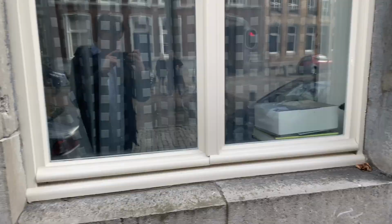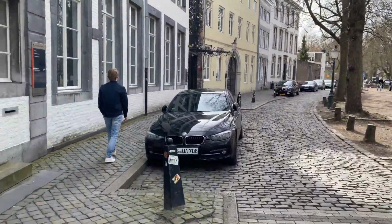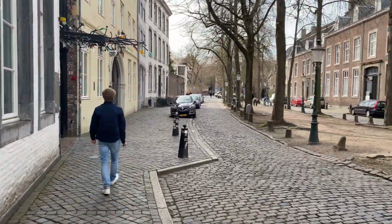We know that a lot of people all over the Netherlands like to have some good food, but here in Maastricht it is a basic and daily thing to do. Now we're walking to our next stop, which is the city wall of Maastricht.